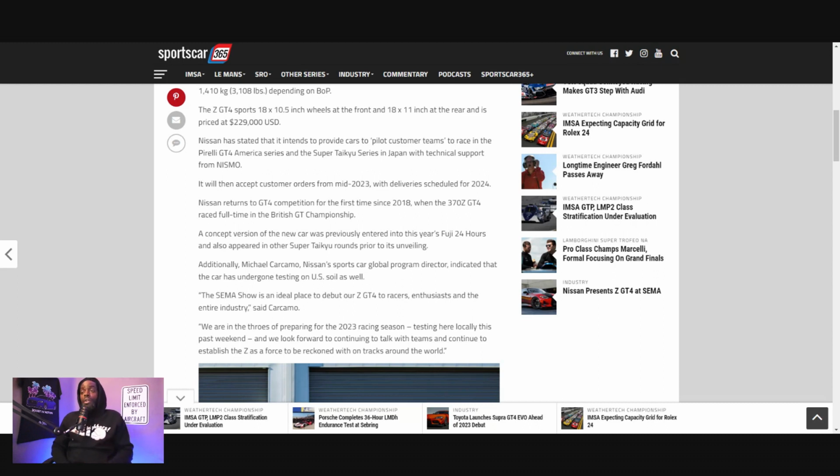Additionally, the Nissan Sport Car Global Program Director indicated that the car has undergone testing in the U.S. as well. The SEMA show is an ideal place to debut the GT4 to race enthusiasts and an entire industry.